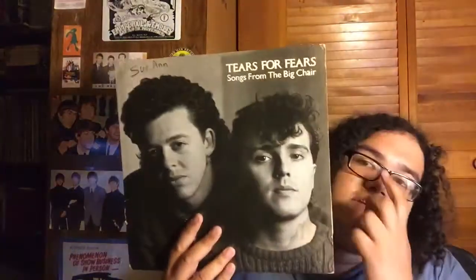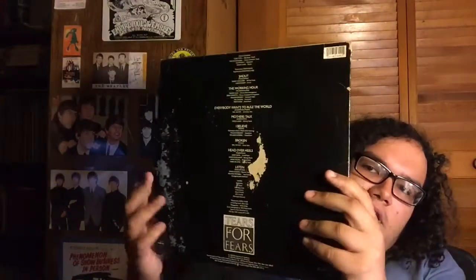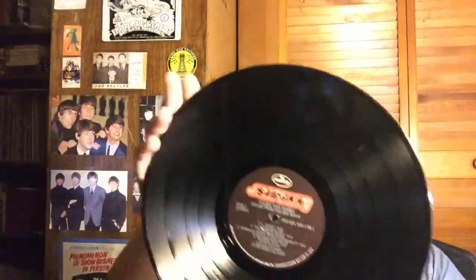This was a thrift store find. Tears for Fears, Songs from the Big Chair. Has some kind of damage on the back cover, but the disc is really nice, so I got it anyway. Sue Ann, who owned this before me, wrote her name on the label, so why do you have to do that, Sue? Why do you have to do that?